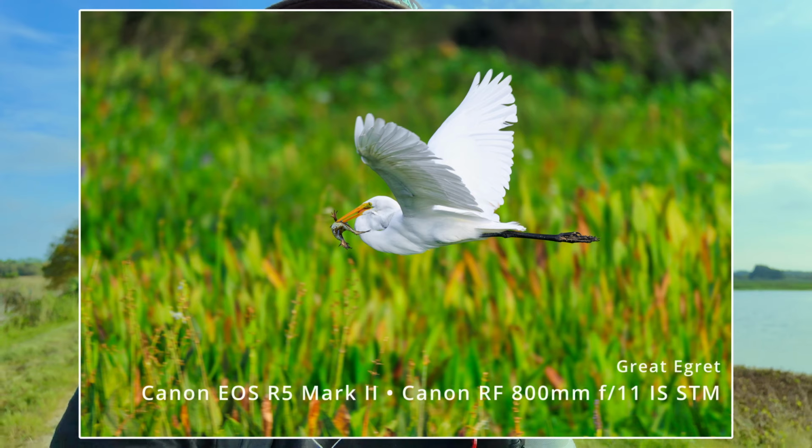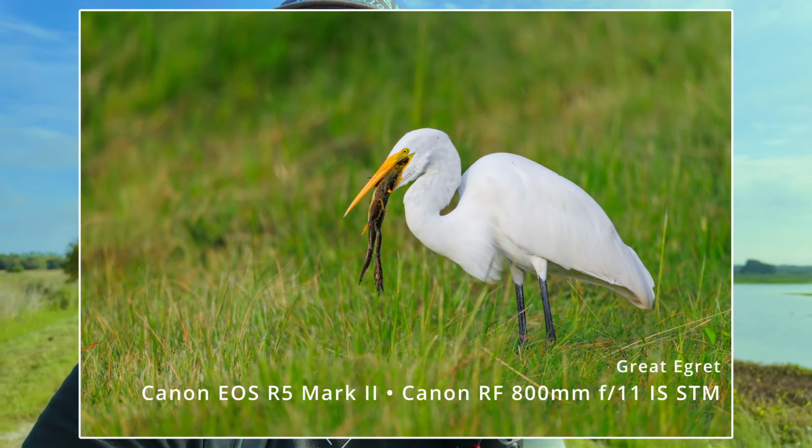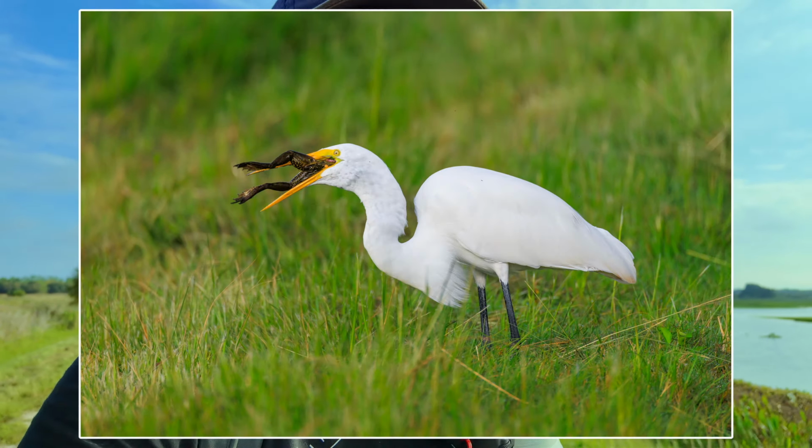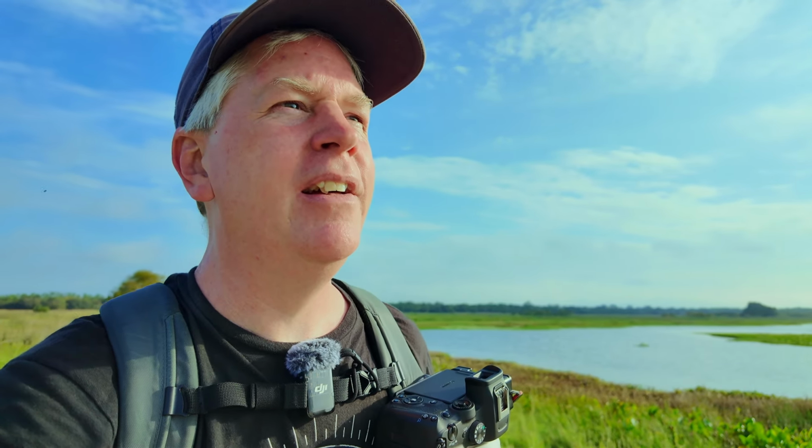Just got a fun sequence of a great egret eating a frog. First he flew by with the frog. I got some shots of that pretty quickly, but my shutter speed was at 1/640th, which is not great for birds in flight, so not sure if I got a sharp one of those, hopefully sharp enough. And then waiting for him to put the frog down the hatch, that was a good opportunity for pre-capture, so yeah, I got that whole sequence, I think. Okay, up ahead I'm seeing a couple of birds. I think an anhinga and something else. Let's find out.